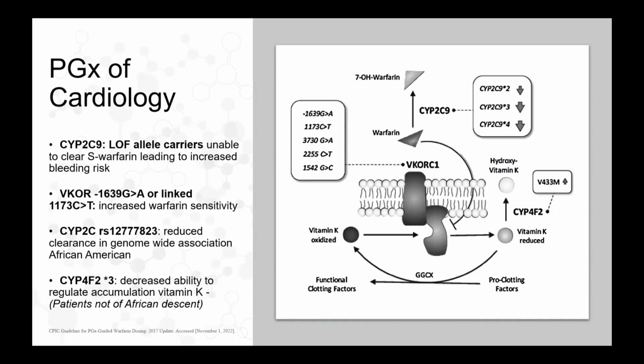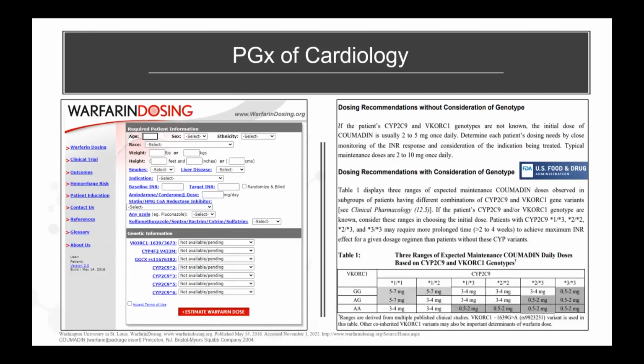Something interesting too, it's not just warfarin within cardiology. There are actually a lot of medications that they're starting to find have pharmacogenomics implications. So for example, the Mayo Clinic has something they're calling a focused pharmacogenomics panel. That includes many CYPs, it includes VKORC1, and then it also includes SLCO1B1, which is the enzyme that metabolizes statins.